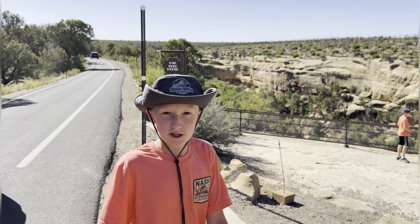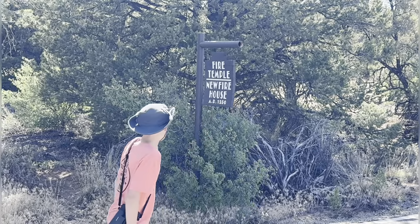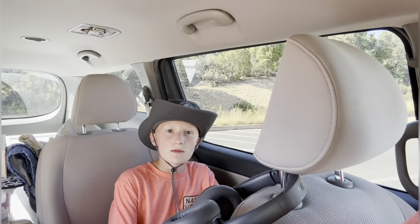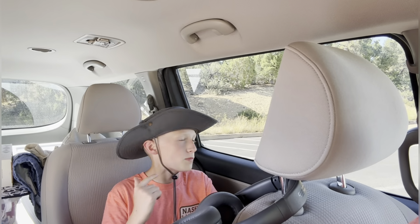Stop 8 is Oak Tree House. Stop 9, Fire Temple and New Fire House. Stop number 10 and 11 are in the same spot. You have Sun Temple and Cliff Palace View.